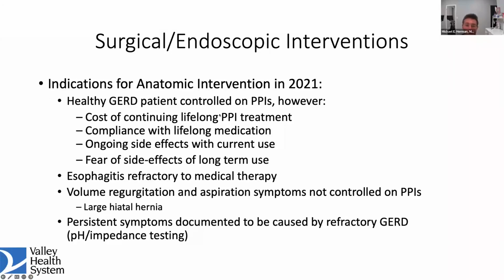So when do we want to do these surgeries? The indications are when they have persistent symptoms despite medicines and there's a reason not to stay on the medicine. There's a cost aspect, although nowadays most of these are covered by insurance. If there's a compliance issue, or significant side effects, which we'll talk about briefly, whether those be lifelong or current-use side effects. If there's a fear of side effects, where patients are scared of taking the medicines, which I'm sure people will have questions about.